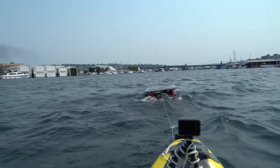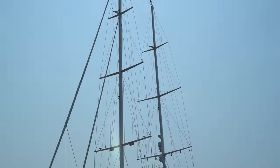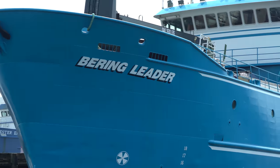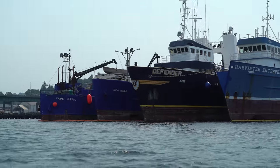I'm taking waves. Look at this sailboat. Holy cowamonga. That thing is tall. Wow. I like that color. That's a nice color. Here's a nice cluster. We already saw all these from the other side.